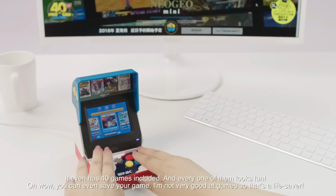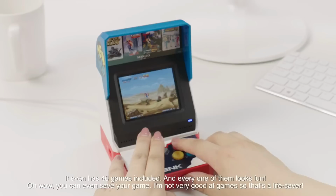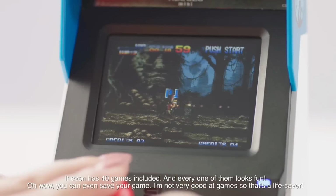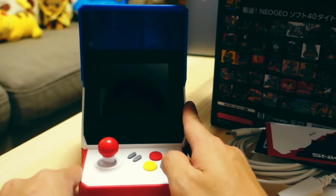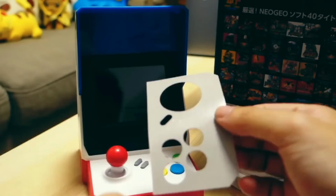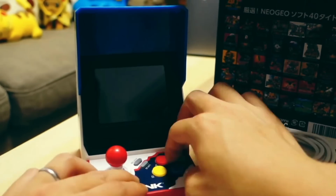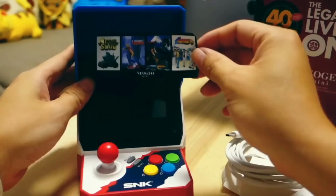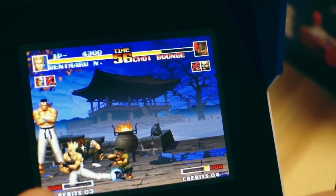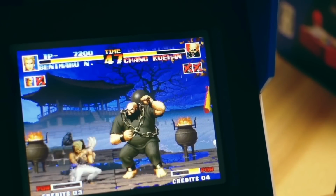This little console is an eye-catcher with its vibrant packaging and neon-lit joystick, similar to that of the colorful 90s arcade scene. The 3.5-inch LCD screen offers decent viewing angles, making it a neat fit for the Neo Geo's classic 320 by 224 resolution. It's perfect for quick gaming sessions when you need a break from work or just want to relive some arcade magic.